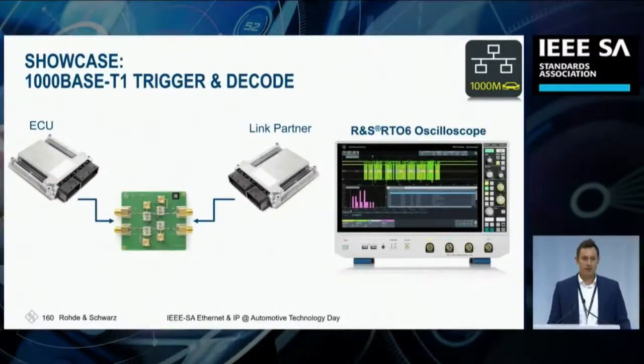Furthermore, we announced last year the first solutions for trigger and decode on the physical layer, where you have two ECUs talking to each other. So basically, we are tapping on the signal and we access up to layer 2. We can have a look at MAC frames, OEMs, and things like that, using a directional coupler that you see in the middle, this test fixture, which is green, and then you access this signal, both the full duplex communication, using an oscilloscope. So we can monitor the traffic between two ECUs, and we can do some statistics like how busy is the bus, whether this is on 100 or 1000BASE-T1.